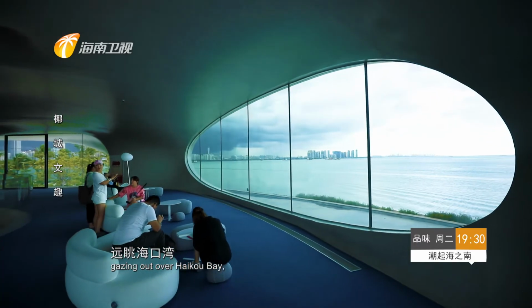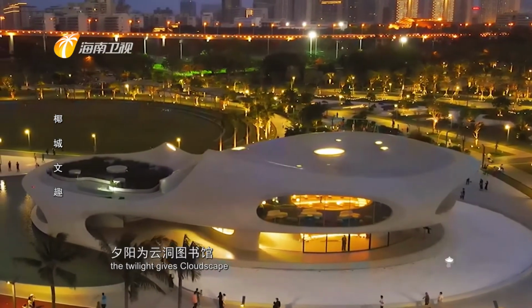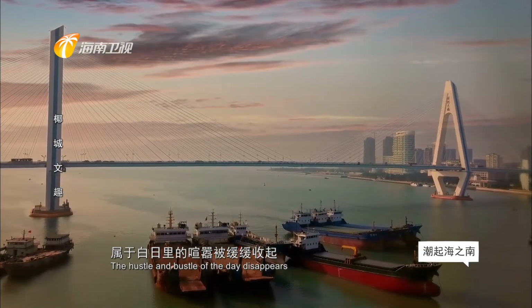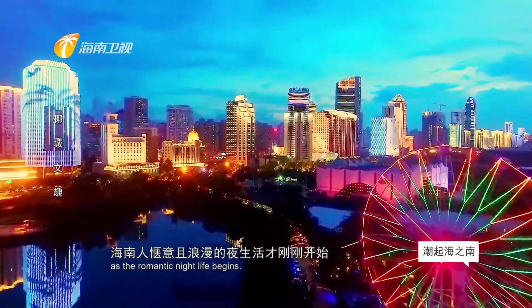What a lovely feeling, just relaxing here on the sofa, book in hand, gazing out over Haikou Bay, alone with my thoughts, relaxing indeed. As the sun goes down, the twilight gives Cloudscape a warm afterglow. The hustle and bustle of the day disappears as the romantic nightlife begins.